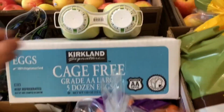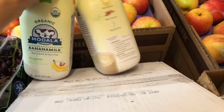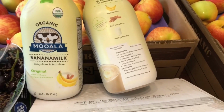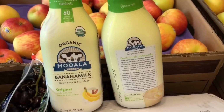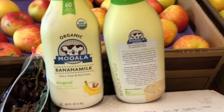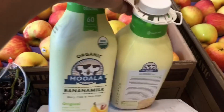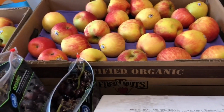Moving on to Costco, we got a banana milk. My kids love this stuff. I love this stuff. It's dairy and nut-free. It tastes pretty good. It's not the best price point wise, but it's reasonable. It's not like a bargain milk, but it's reasonable. I think this is $7 for both of them. So that's not horrible. It's not amazing.